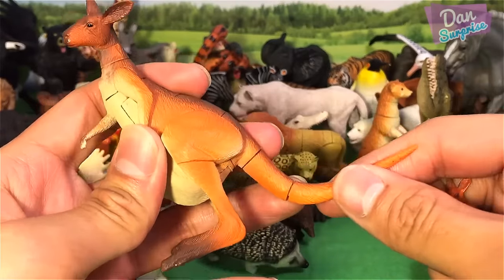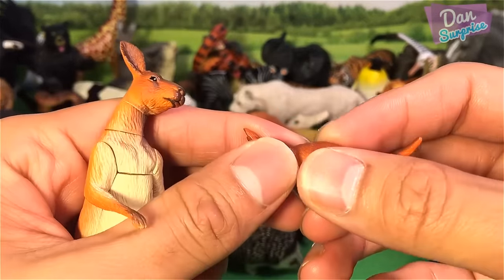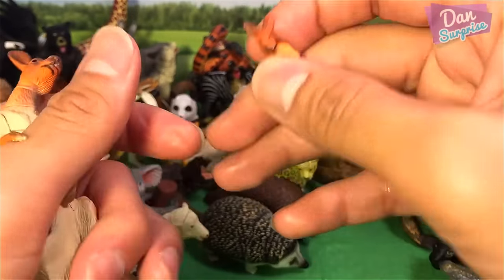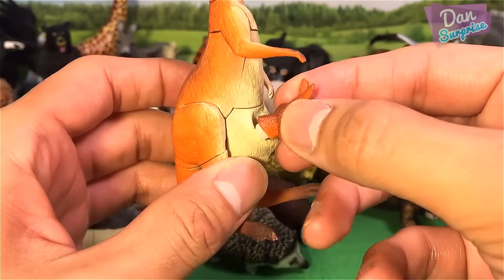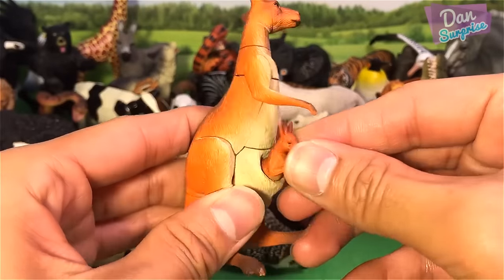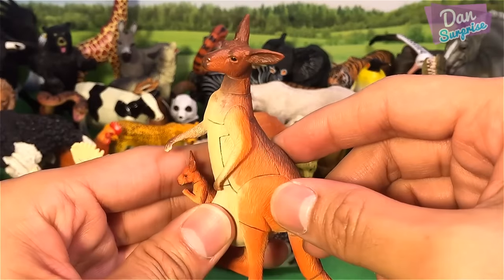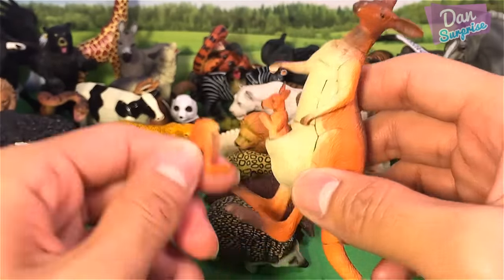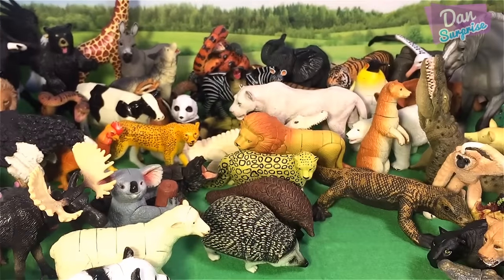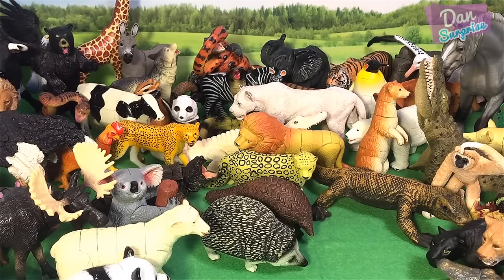And this is a giant kangaroo with his baby, or rather a joey. Okay, as you guys can see, you can actually remove the joey and place it right into the pouch of the great kangaroo. Giant kangaroo, okay? Looks really, really cool. The body is over here. Okay, I'm gonna place it right beside the table. And the next one I'm gonna show you will be this one over here.